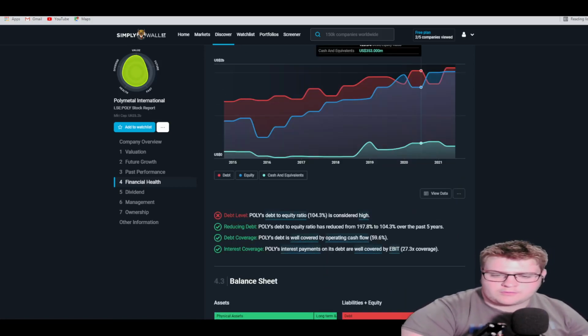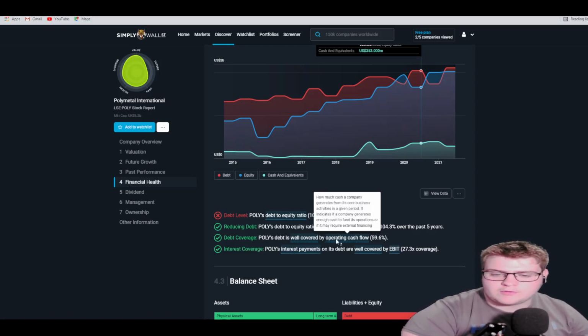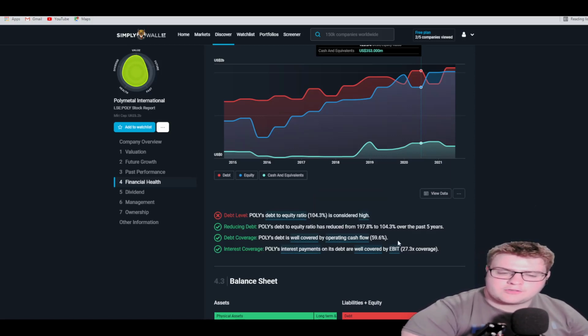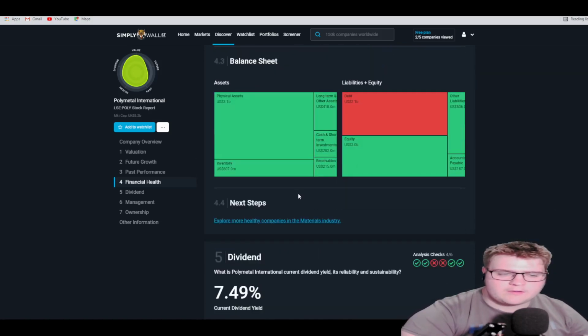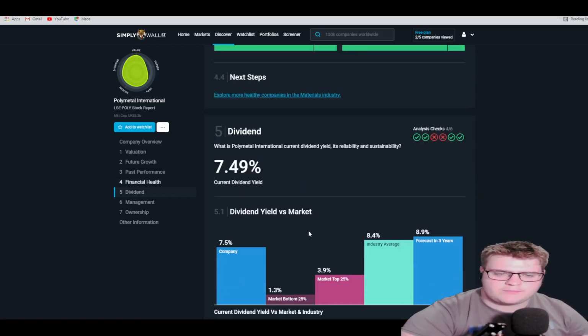Reducing debt has reduced it from 197.8% to 104.3%. It's going in the right direction, like I said earlier. And then the debt is well covered by its operating cash flow of 59.6%. Nice to see. And then its EBIT is well covered, like I showed you earlier. You can look at the balance sheet later. I don't really like the way this one looks.